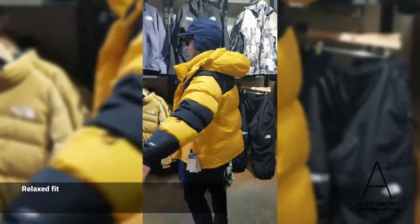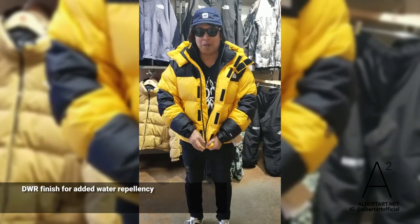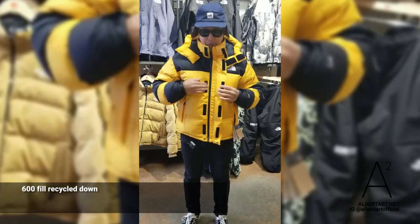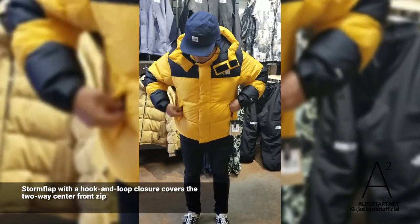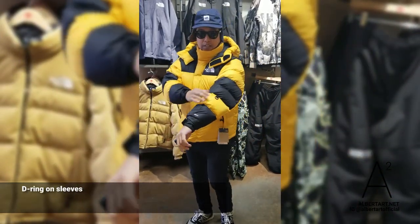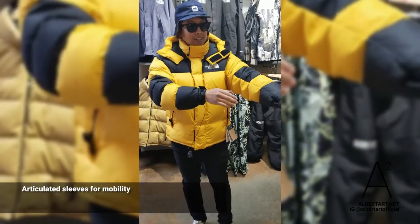Just do a turnaround. Looking good, very stylish. Thank you. I can tell you right now, compared to the Nuptse, this thing right here is very comfy. A little tight around the neck. And we've got the zipper, Velcro, plus this outer flap. Right, it's the right amount, the right length, I should say, right here.